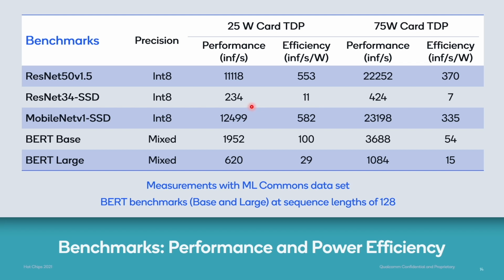For ResNet 34, we are at 234 inferences per second, and at 75 watts, we are at 424 inferences per second. On MobileNet V1, we are at about 12,500 inferences per second at 25 watts and north of 23,000 inferences per second at 75 watts. On BERT-base, we are at 1,900 inferences per second at 25 watts and about 3,700 inferences per second at 75 watt TDP. And finally, for BERT-large, we are at 620 inferences per second for 25 watts and about 1,084 inferences per second for 75 watts. If you are conversant with the typically reported numbers for these benchmarks, you can see these are indeed industry-leading performance numbers for the given TDP.